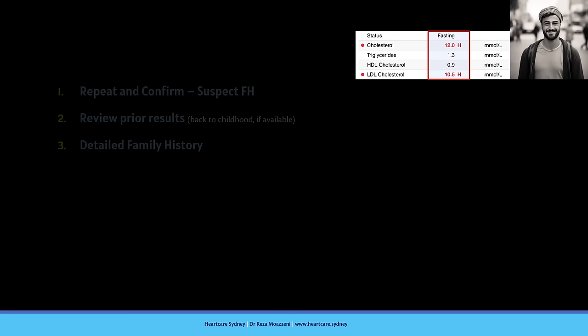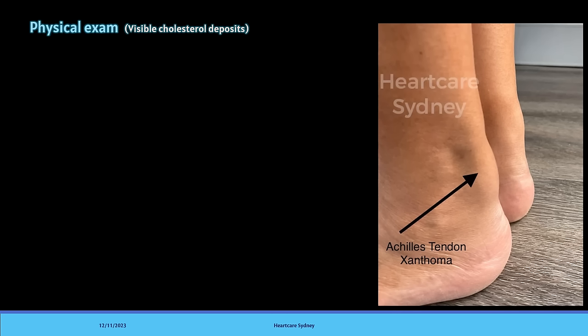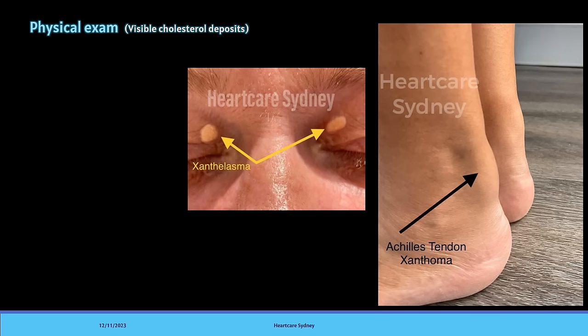The next step in our approach is looking for the physical signs of familial hypercholesterolemia. Some individuals with FH may have specific physical signs that indicate cholesterol buildup in certain areas. The cholesterol accumulation in the tendons can create palpable, and sometimes painful, lumps known as xanthomas. A hallmark physical sign of FH is the development of xanthomas within the Achilles tendon, resulting in palpable lumps behind the ankles. Around the eyes, similar deposits are termed xanthelasmas.